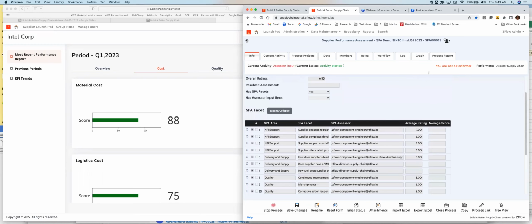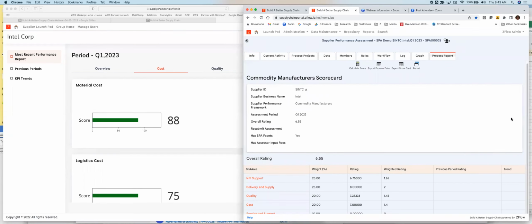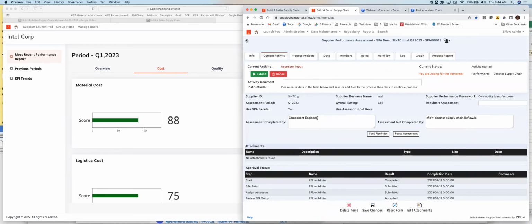Using that, you would provide an assessment to the supplier saying, hey, this is our rating, this is how you are doing. And the overall rating is 6 point. Right now, if you look at it, what we know so far is the component engineer has given their input, but the assessment is not completed. So once the assessment is completed, you can give a full picture of this to your suppliers.